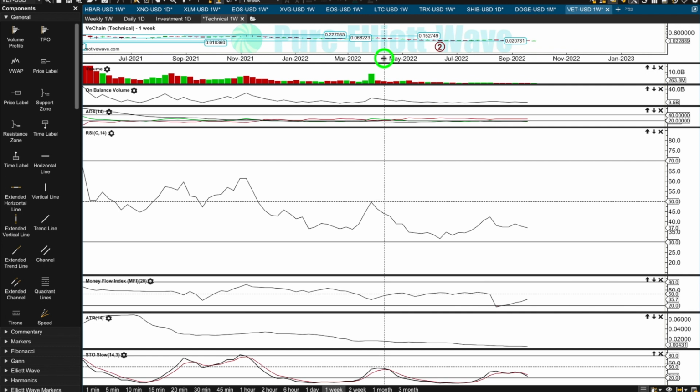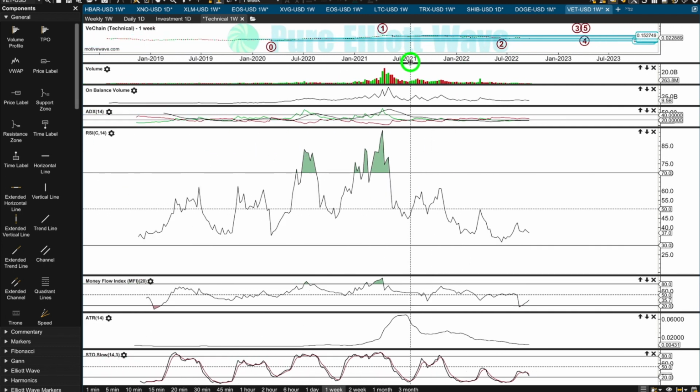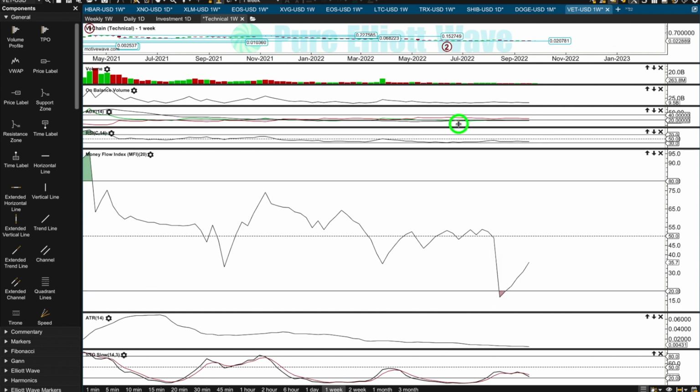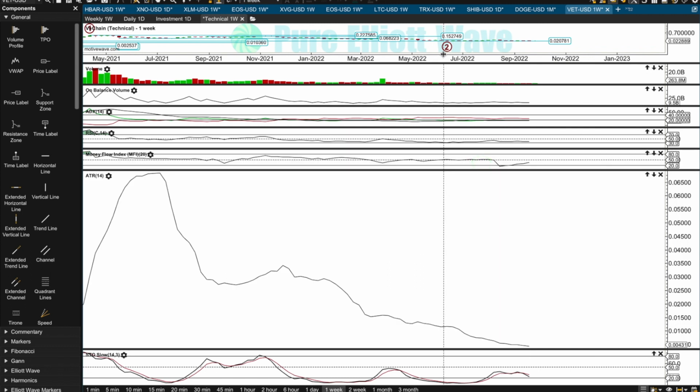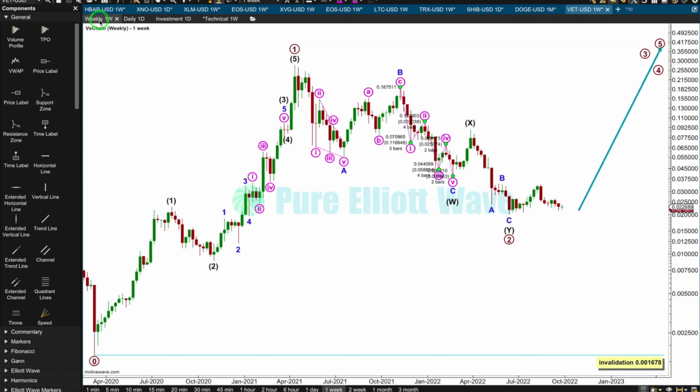RSI did not reach oversold. Has it ever? No. Oh, it is at the lowest point it's ever been though. So that's actually fairly bullish. So this trend was the most extreme downward trend this market's ever had, VeChain. Money flow index reached oversold after that low. ATR declining, still declining after the low. That's okay, they can be weak off their lows. I think that one could be. I'll put a question mark next to that one.